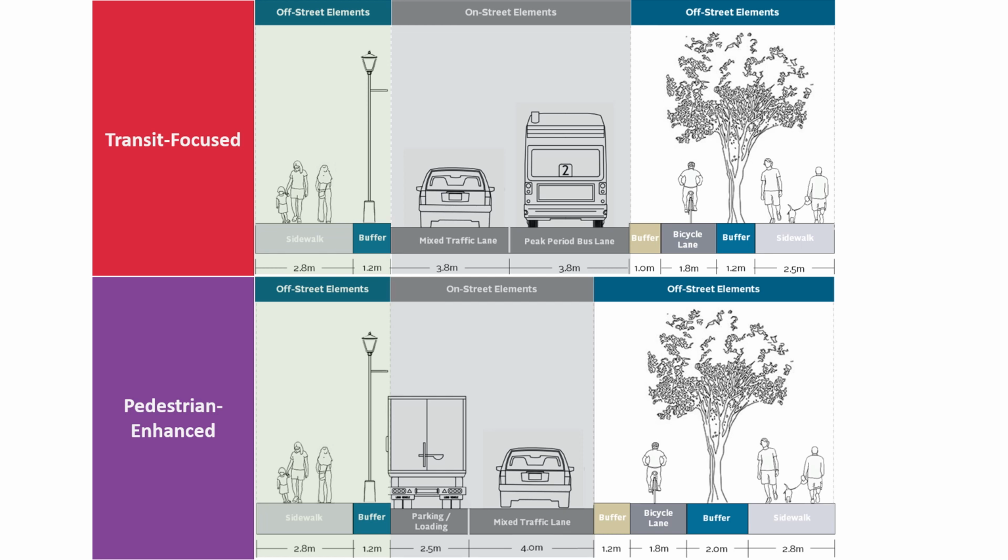The pedestrian-enhanced option, however, retains a single travel lane and provides on-street parking and loading in areas where apparent curbside access demand is high. For the off-street elements on the east side of the street, the pedestrian-enhanced option would increase the amount of space allocated to the pedestrian realm and public space beyond what is being proposed as part of the transit-focused option.